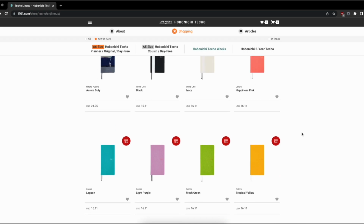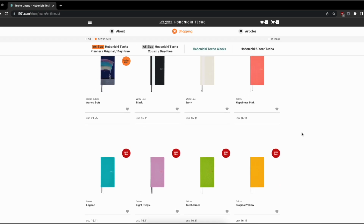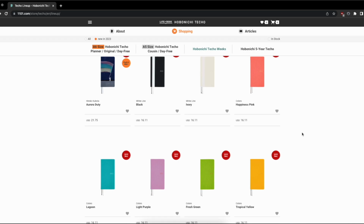So in terms of just the normal weeks, you are only getting these bright colors, which I can see why people would be upset. These are very bright. They are not for everybody. However, I like them. And I think maybe I should explain a little bit.